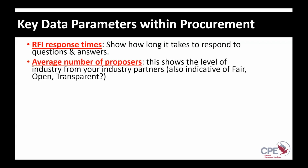The average number of proposers on your projects. On average, how many procurement people actually submit proposals on your projects? If you track that over time, that's useful, and if you track it over time and by project type, that's really useful. If you see a declining trend in your markets, that should prompt us to ask, what in the world is going on here? Is it supply chain? Is it workforce? Or have people had some really bad experiences with our organization and therefore we need to think about it?